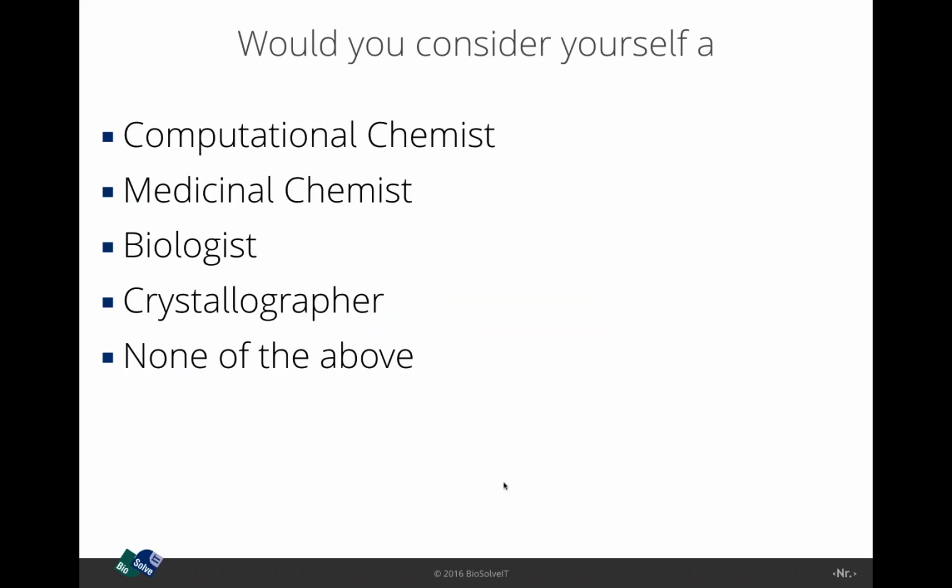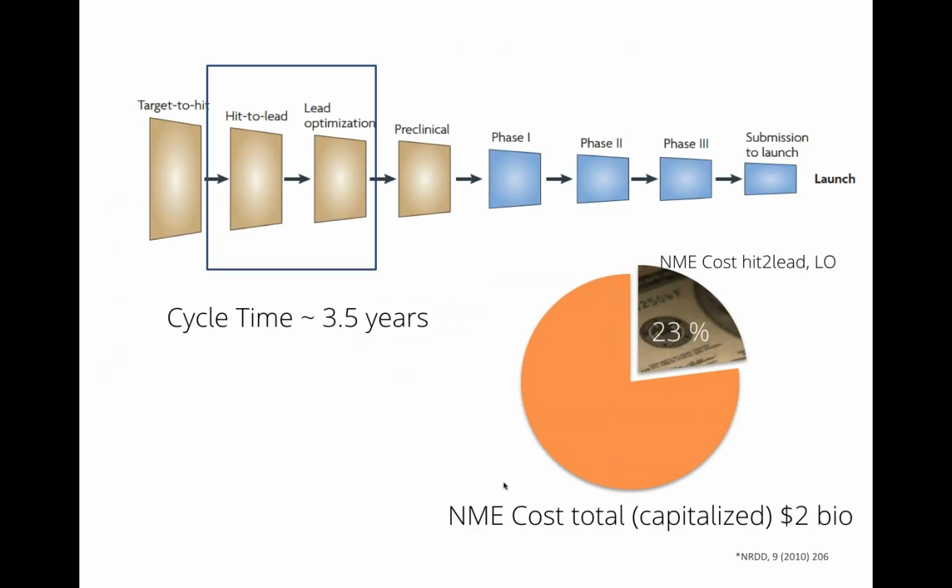Okay, let's continue then. Probably most of you will know this, but I wanted to mention it nonetheless. We have the pipeline here, and mostly what we are dealing with as software providers is people that we cater this software to who are working in hit to lead and lead optimization. This part of the cycle time is about 3 to 4 years long, so it's a substantial amount of time of the pipeline. And the costs that are eaten up in the hit to lead and lead optimization phase are about a quarter of the entire cost of 2 billion of a new molecular entity.